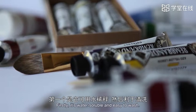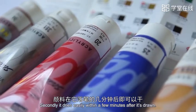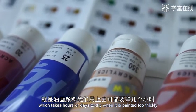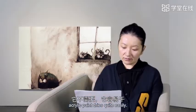Firstly, it's water-soluble and easy to wash. Secondly, it dries easily within a few minutes after it's drawn. Unlike oil paint, which takes hours or days to dry when it's painted too thickly, or when the weather is not good, acrylic paint dries quite easily.